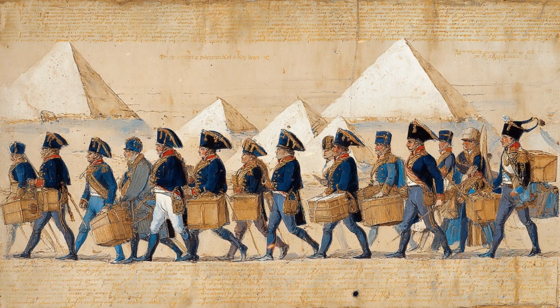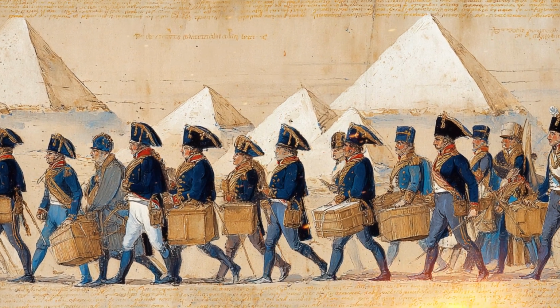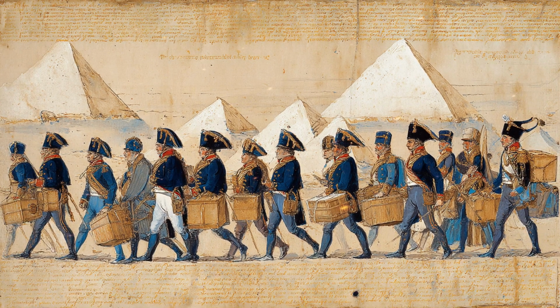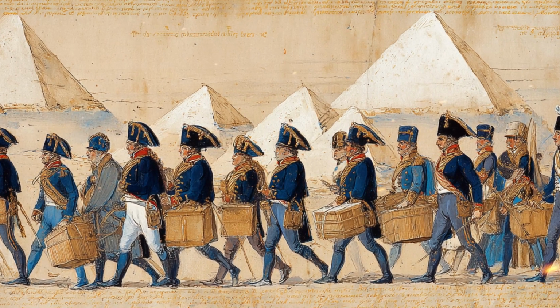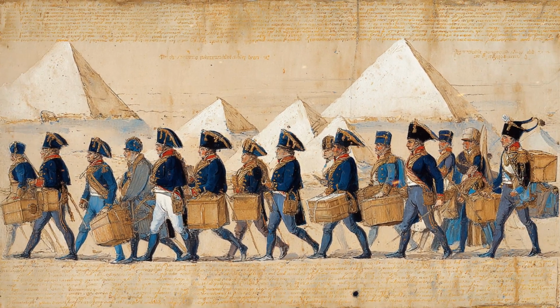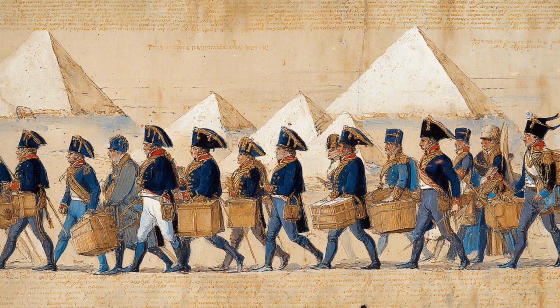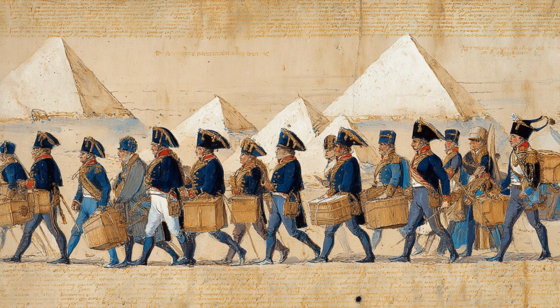The discovery of the Rosetta Stone by Lieutenant Bouchard and his men in July 1799 sends a ripple of excitement through the French scholarly community in Egypt. You can imagine the savants attached to Napoleon's expedition, men dedicated to unlocking the secrets of this ancient land, flocking to see this remarkable trilingual inscription.